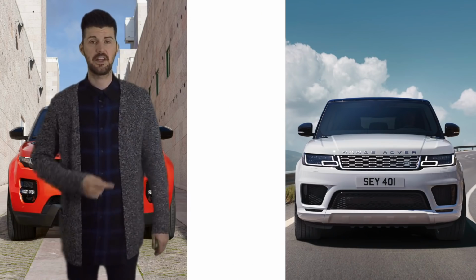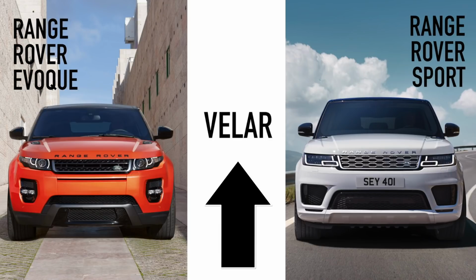But you're probably wondering why, when there's a Range Rover Sport already, there's also this one, which is sort of the same size, but just looks nicer. Land Rover says it fits here, a place the company calls the white space between the Range Rover Evoque and the Range Rover Sport. Nah, I didn't know that space existed either.